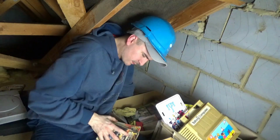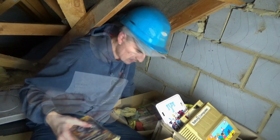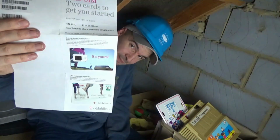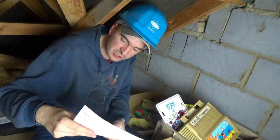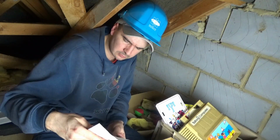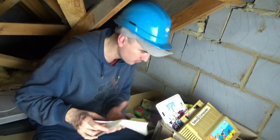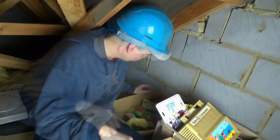Again, books. I've shown you all these before. These are my Steve Jackson and Livingstone. There you go, that's actually a SIM card. That's one of them with T-Mobile, which had the worst signal ever. Then I went to Vodafone. Yeah, that's quite old. Expires 14th, 2011. Why have we got it, Jamie?